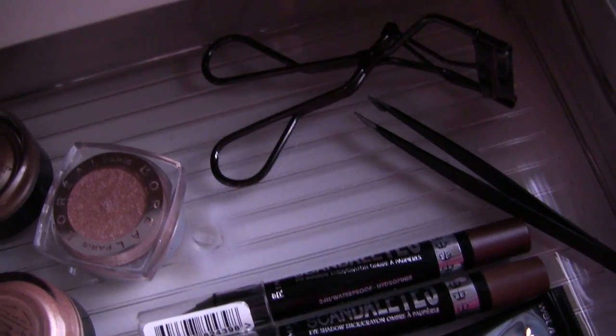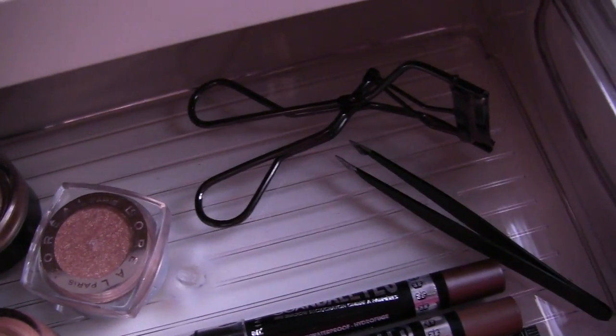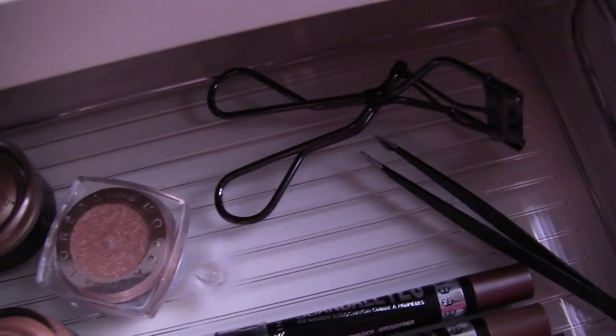Then I have my tweezers and my good old Shiseido lash curler. I love that thing. This lash curler is awesome. The tweezers are from like Target, but they're really good.